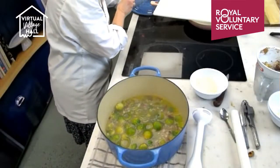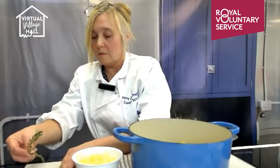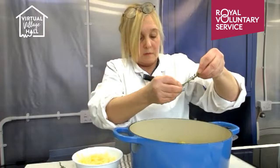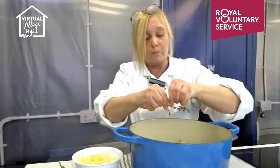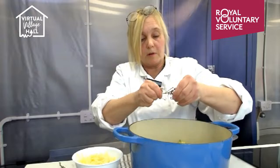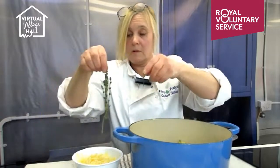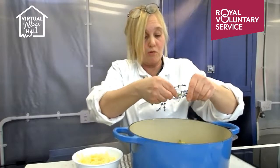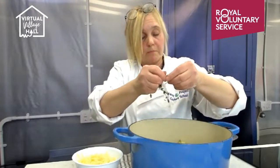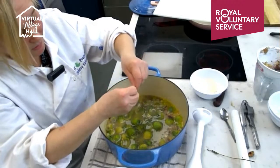What I'm also doing is some thyme. So I've just got some fresh thyme. You could use other herbs, but I just find thyme works really nicely in this. But any herb would be good. A few of those. I'm not going to put the big woody branches in, but I don't mind if the smaller, flimsy ones go in, because we're going to blitz this anyway.